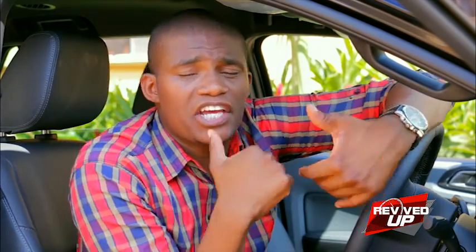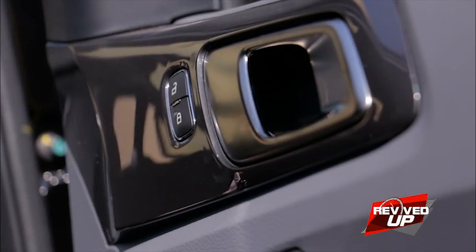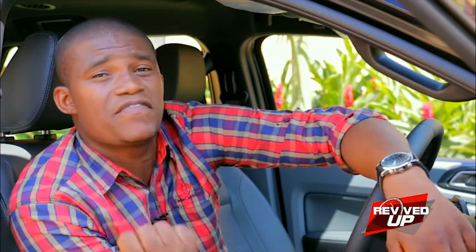All right, so we are inside the Ford Everest now. It's time for us to check out the different beautiful specs that are inside. First of all, before you get into the car, as always, check out for the safety. Now, this is a 7-seater, and it's got 7 seat belts. Each seat belt with its own airbag. That means we're very safe, ladies and gentlemen.